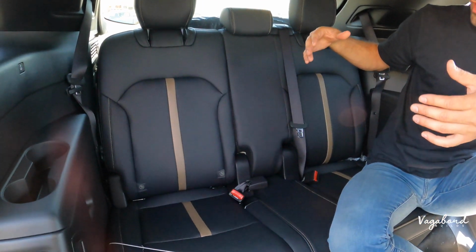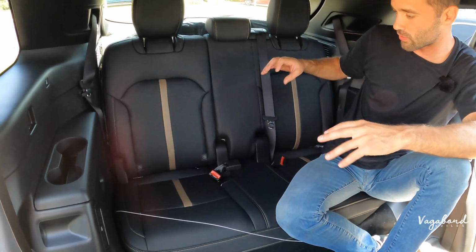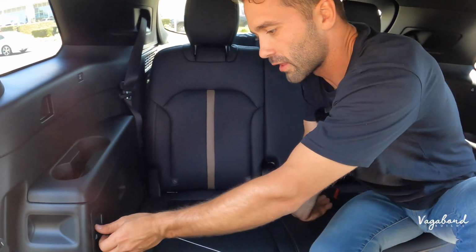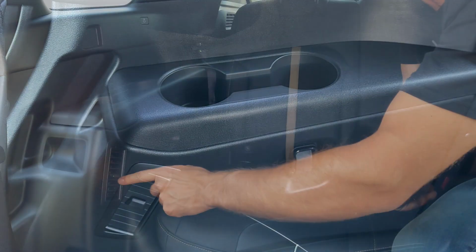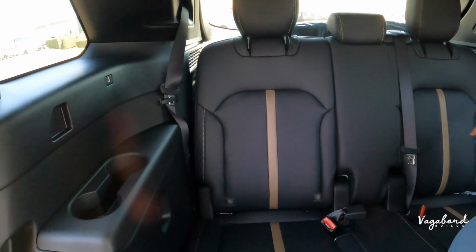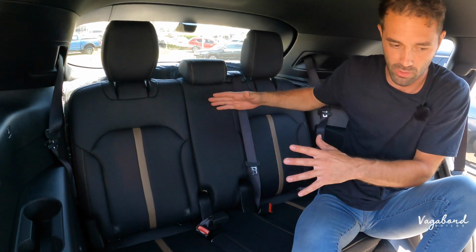This would be more of your kind of put the kids back here because you're not putting a full-size adult here, so the space test, you will not be comfortable for long road trips and things like that if you're packing this car. You get the vents down here on the CX-90. Shout out to Mazda for putting some airflow on the third row seating. USB-C plugins on the third row to where the CX-9 didn't have anything back here, okay? So no vents, no USBs, but the CX-90 now does.